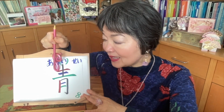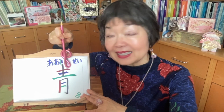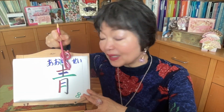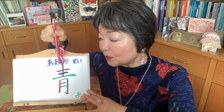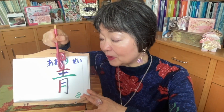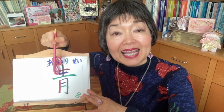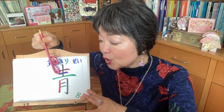Now let's write this kanji with me. The first one is this red one, not so long, quite short and going up. And the second one is this black one, just in the middle, in the center, straight down. And this blue one, if you write it a little bit shorter than this red one, is better.